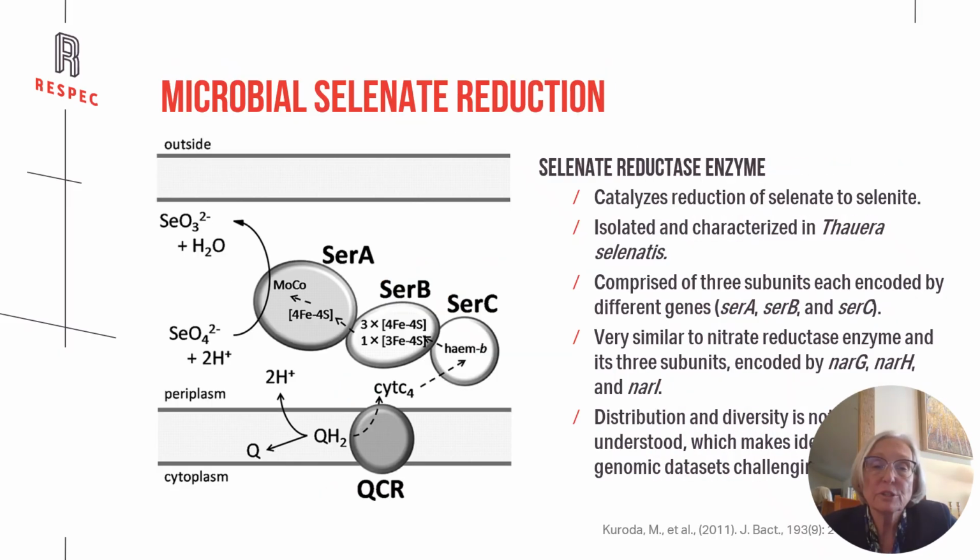We're less able to do this with selenate reduction because there's so little known about selenium reduction. The selenate reductase enzymes that we do know about come from an organism called Thauera selenatis. There are 3 different genes, SerA, B, and C. They're very similar to nitrate reductase enzymes known as NarG, H, and I.